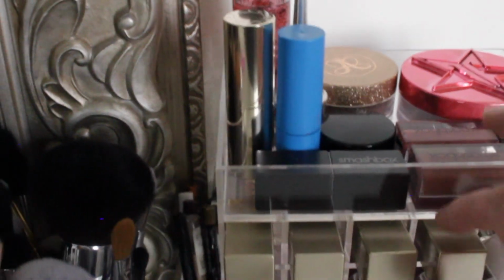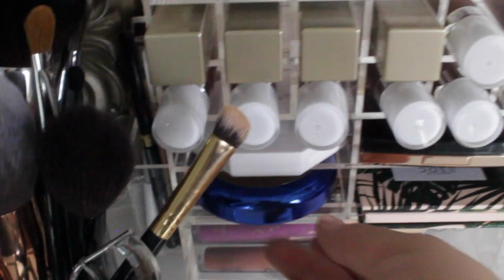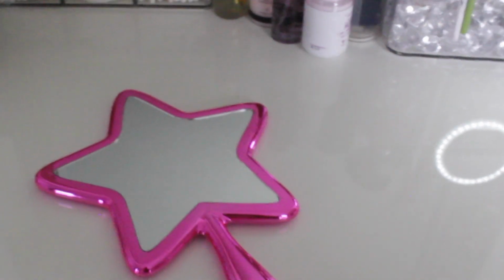And that's what it looks like. And then I also have some of my Dose of Colors and Stila, which I really like. And then I also have some MAC, Anastasia, Fenty. And over here I have my mirror. That one is from Jeffree Star Cosmetics and it's so cute. Look at this.